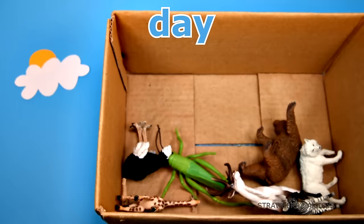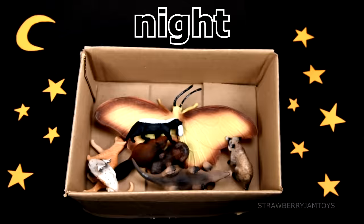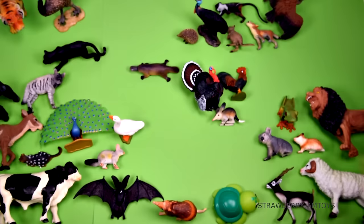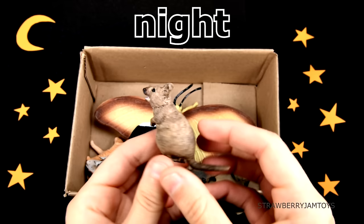A cockatoo is active during the day. A porcupine is active at night. A butterfly is active during the day. A quokka is active at night.